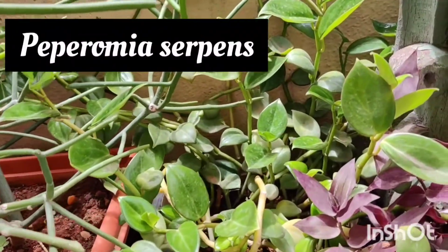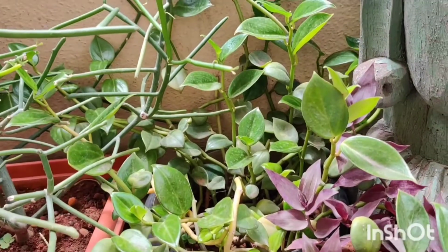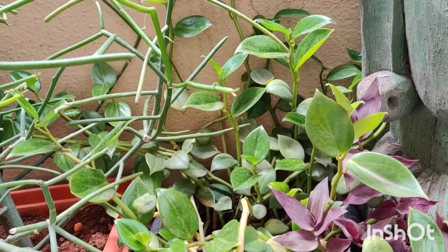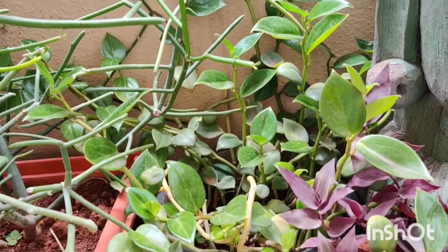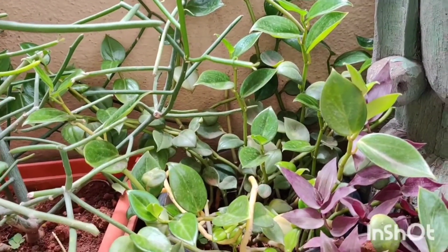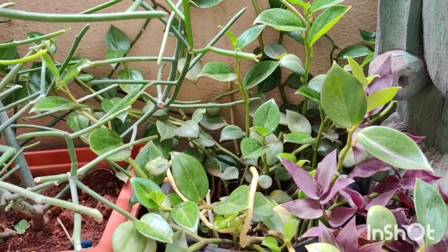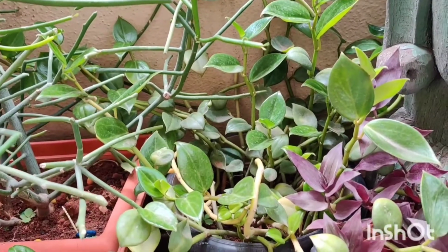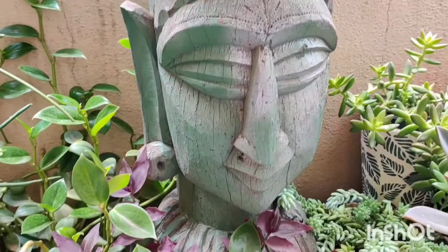Then we have our Peperomia serpens, the green variety. This is again, oh my god, it just grows like a weed. If you guys don't have this plant, I am sure you should have this. This is a really fast grower. It just keeps growing and growing and growing. It will just take up your space, be it horizontal, be it vertical. I have it growing on my living room window as well. It has just covered the entire window, entwined itself all across the windowsill. So yeah, beautiful.